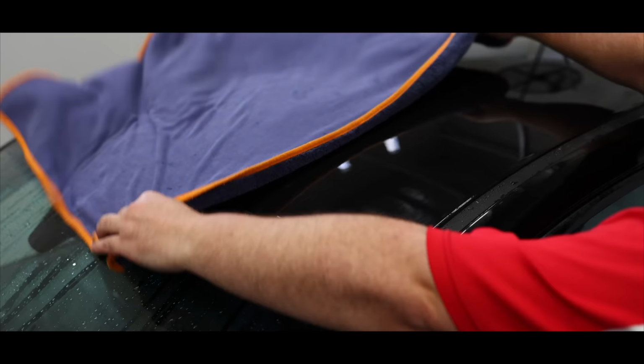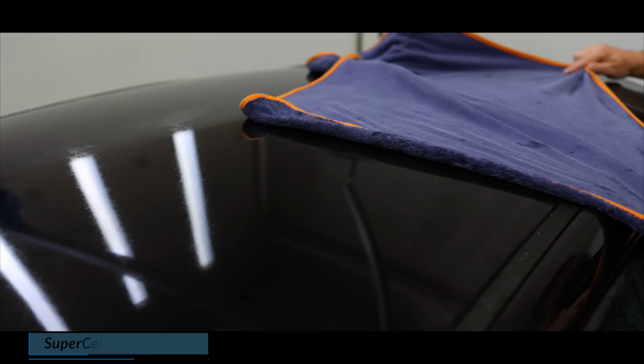The final stage was performing a quick towel dry to soak up the majority of the standing water, followed by using blown air to flush out all the trapped water in the panel seams and edges.